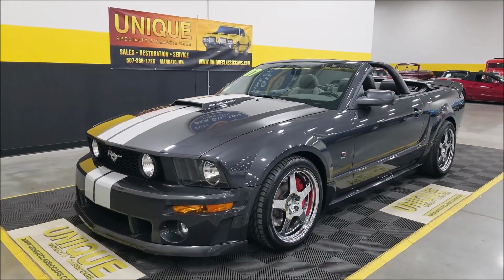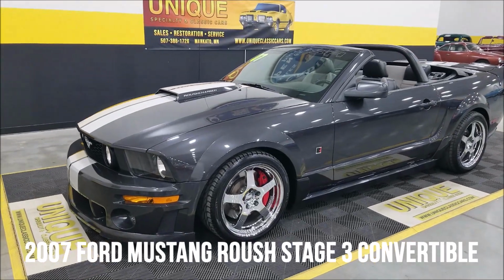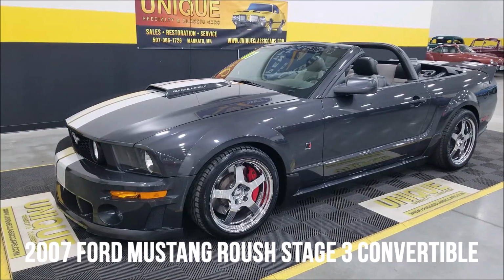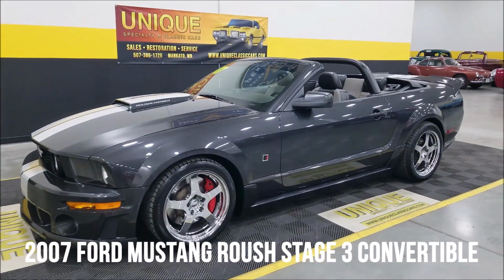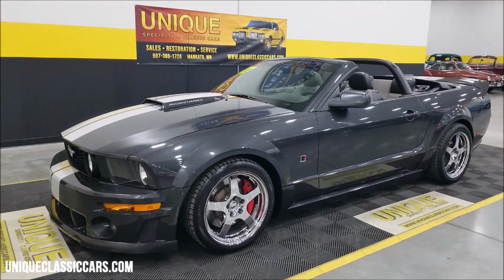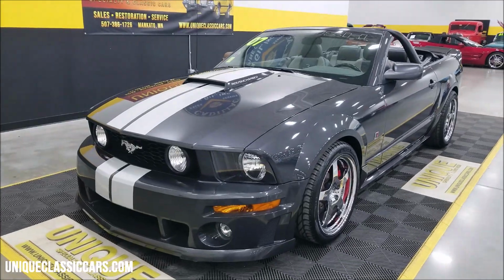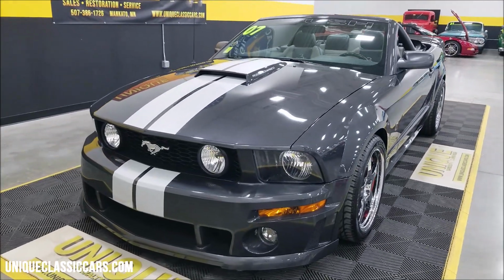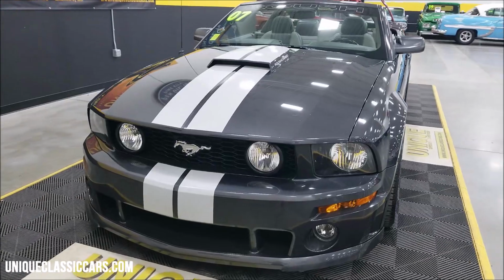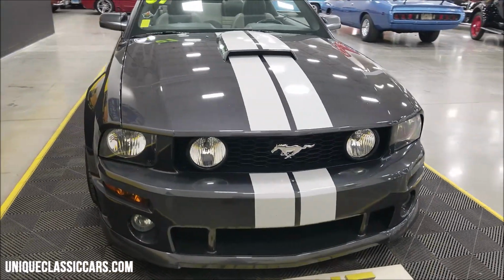Specialty Mustang we haven't had in a while. 2007 Roush Stage 3 convertible Mustang. This particular car, alloy clear coat metallic, G5 paint coat on this one, with the silver stripe from Roush. Interior is a charcoal and silver leather. Would have buckets, 5-speed manual transmission in it.